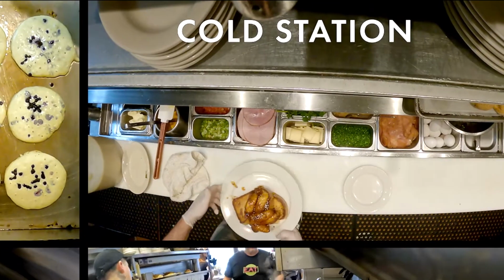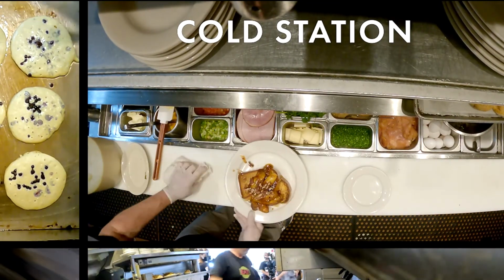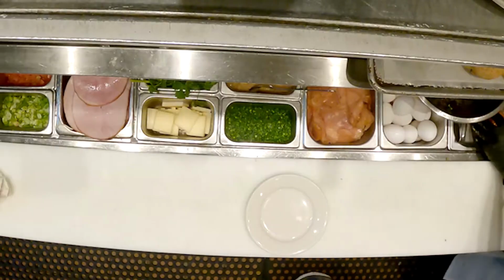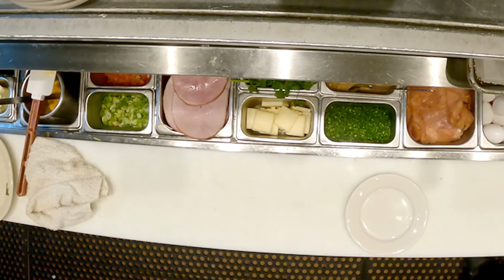Moving down the line, we have our mise en place station, or our cold station. This has fixings for omelets, cheeses, veggies. We only use whole fresh eggs. All of our finishing touches and other ingredients for assembly go here as well.